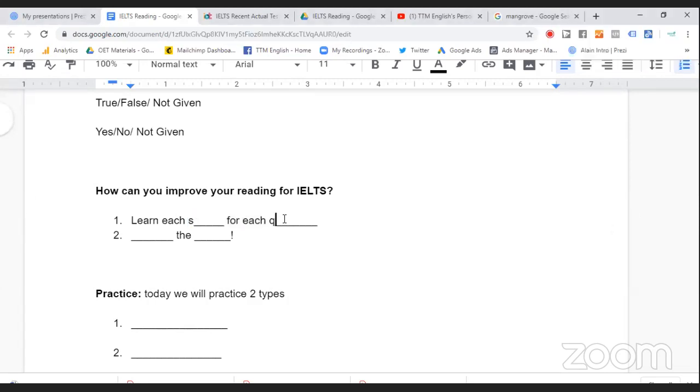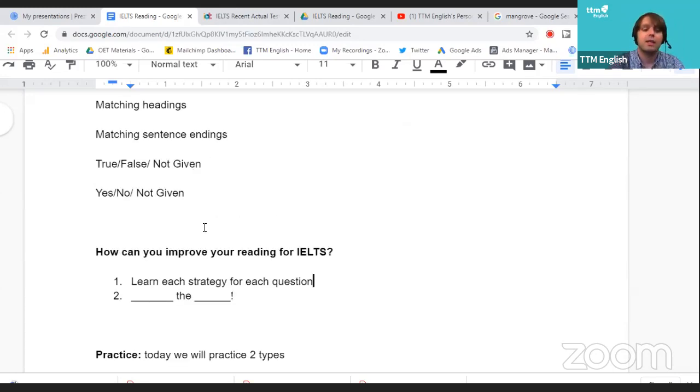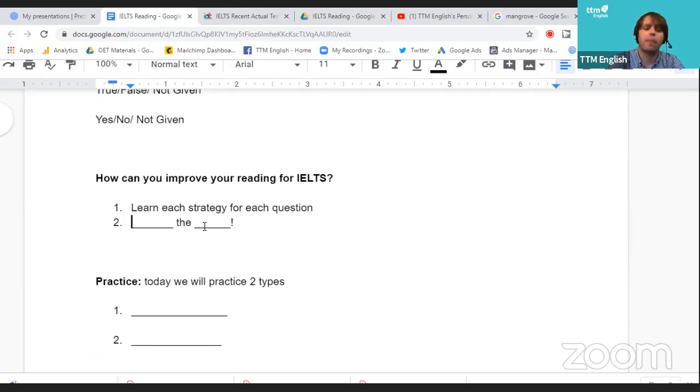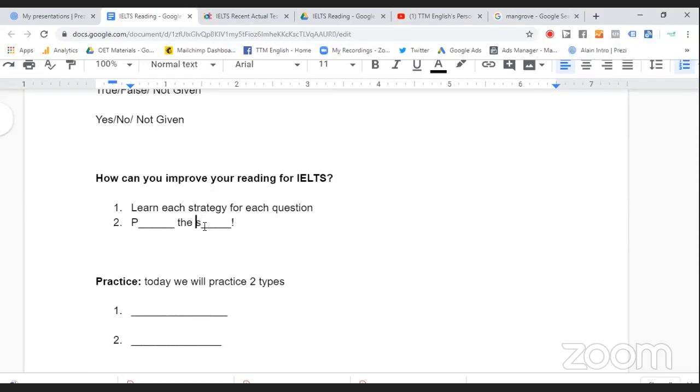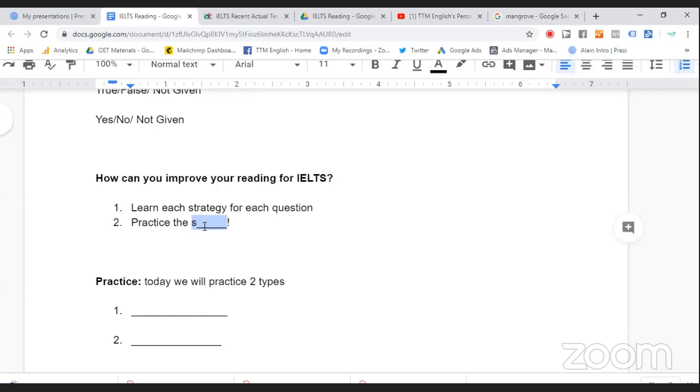Learn each strategy. Strategy. Who has said strategy? For each. Joyce. And someone said question. Well done, Joyce. Okay, so you've got to learn each strategy for each question. That's going to take some time because there's lots of them. All right? Step two, you need to practice the question? Practice the, begins with S. Strategy. Strategy.